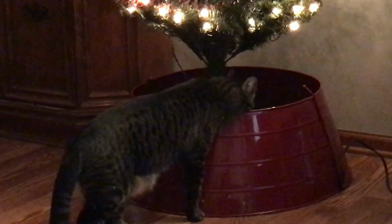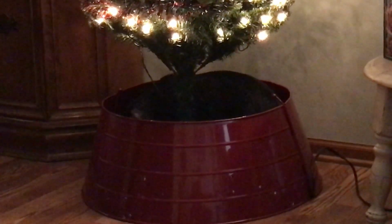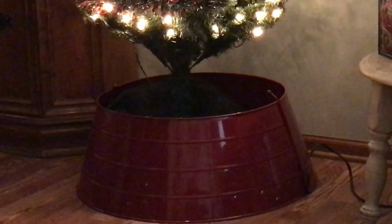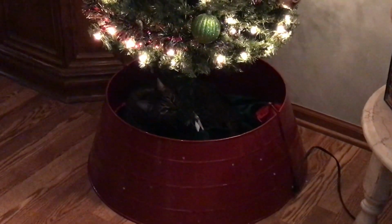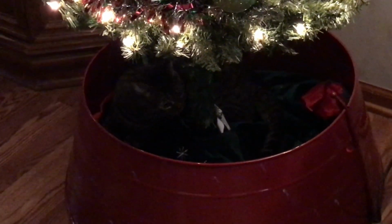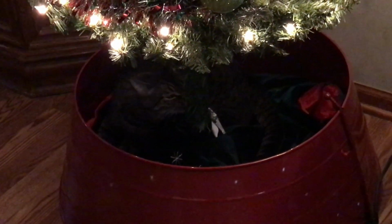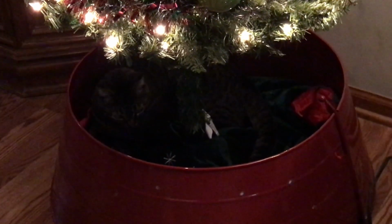Django, he listens so good. Django! See, if he would just stay in there like that, I'd be okay, but he won't. Yeah, you're a brat. See, he won't just be a good boy. He starts chewing. Yeah, so I see we're gonna have to think of something else. This cat is gonna make me lose my mind.